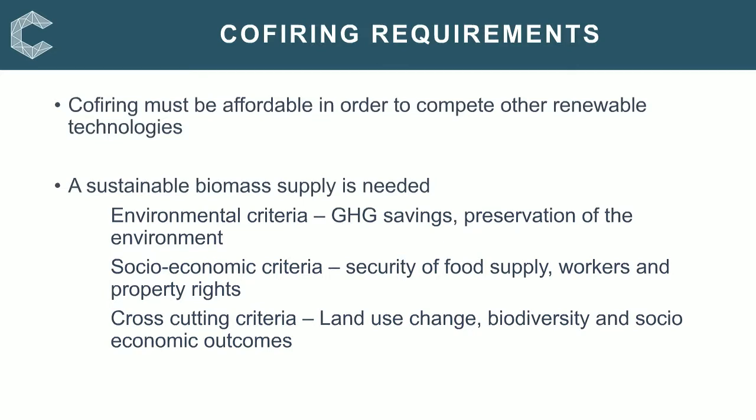Now, there is already an existing IEA Clean Coal Centre report on this called The Sustainability of Biomass Co-Firing. That's available on our website if anybody's interested in learning more about this issue.